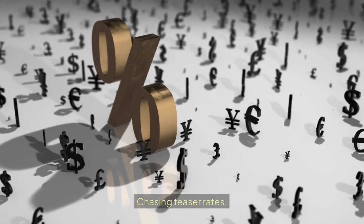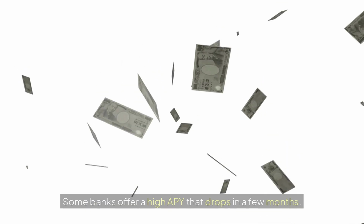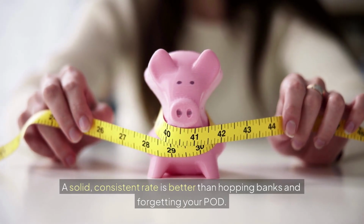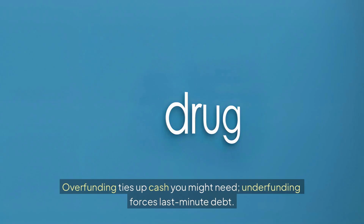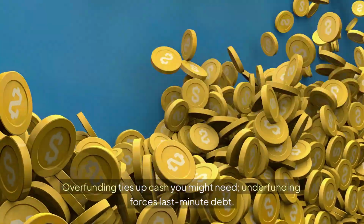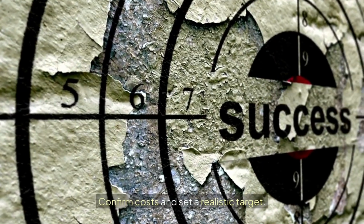Chasing teaser rates. Some banks offer a high APY that drops in a few months. A solid, consistent rate is better than hopping banks and forgetting your POD. Ignoring local costs. Overfunding ties up cash you might need. Underfunding forces last-minute debt. Confirm costs and set a realistic target.